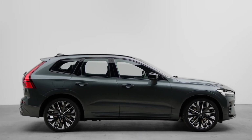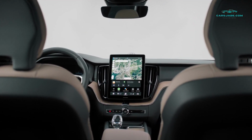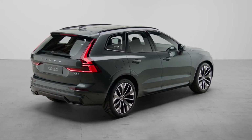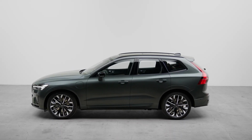While it may not be the sportiest option in its class, its elegant design, well-appointed interior, and intuitive Google-based infotainment system make it a compelling choice. For those seeking a premium SUV that prioritizes style, safety, and innovation, the 2026 Volvo XC60 remains a standout option.